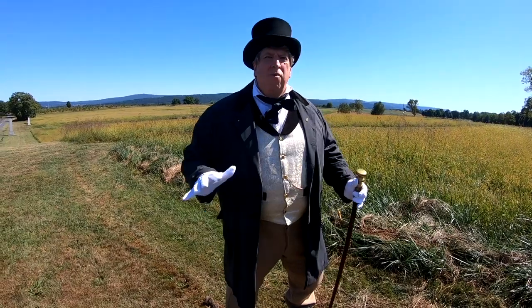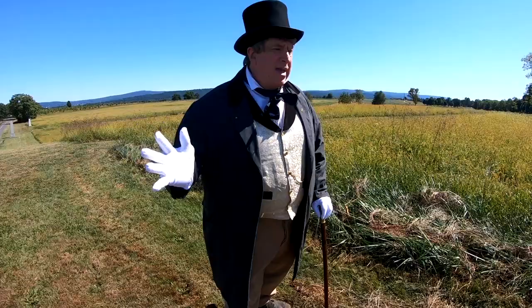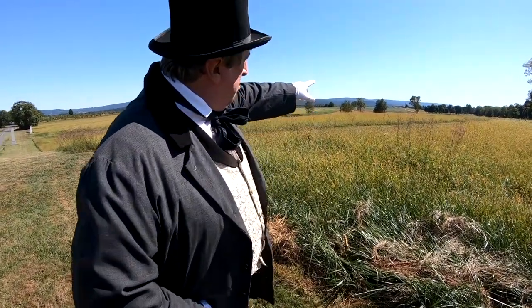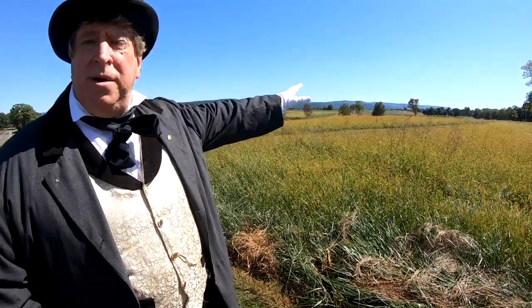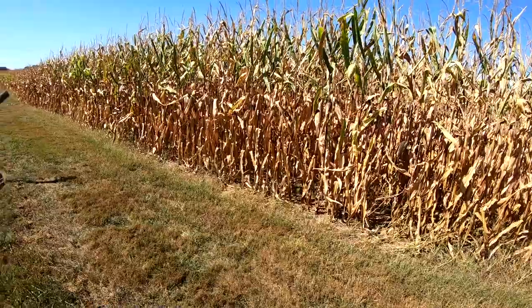Okay, so we're standing right where the Union First Corps under General Hooker would have been attacking the Confederates. And if you can see over in the hill, you see the tall obelisk-like monument? We were just up there. That was the Confederate line, where the guns that we looked at were.